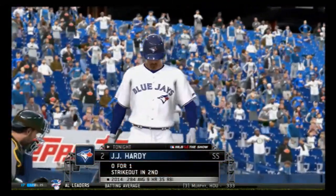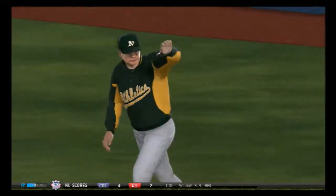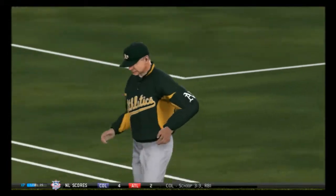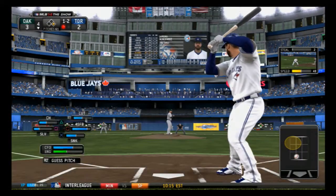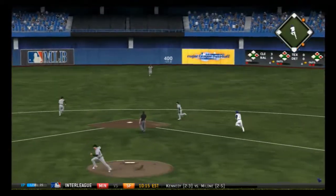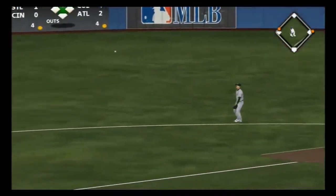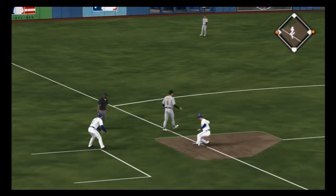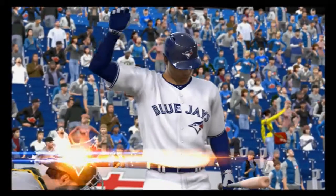So the base is empty. Next 3-2. Now a check swing here, and no swing, says the home plate umpire. Not even an appeal. And he changes up on him here and gets him to lift one into shallow center field. And that's going to fall for a base hit. The throw to third. And they won't get him at third as they've moved runners to the corners now with just 1 away.